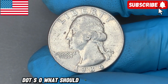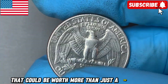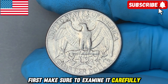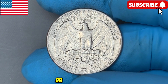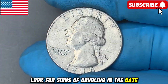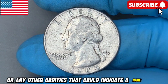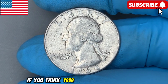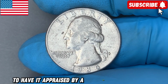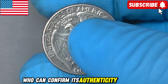So, what should you do if you think you have a 1984 quarter that could be worth more than just a few quarters? First, make sure to examine it carefully for any signs of minting errors or unusual features. Look for signs of doubling in the date, misalignment in the design, or any other oddities that could indicate a rare error. If you think your coin might be valuable, it's always a good idea to have it appraised by a professional coin dealer or numismatist, who can confirm its authenticity and value.